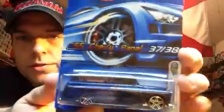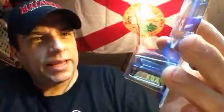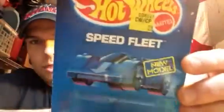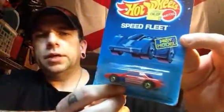He sent me one of these, first edition 55 panel. Yeah, K5, I know you like these, buddy, but I think I'm gonna hang on to this one just because the first edition. That's super cool right there, dude. How about a Fiero? Speed Fleet, nice. 88 on the copyright, so 88, 89. That's super cool.